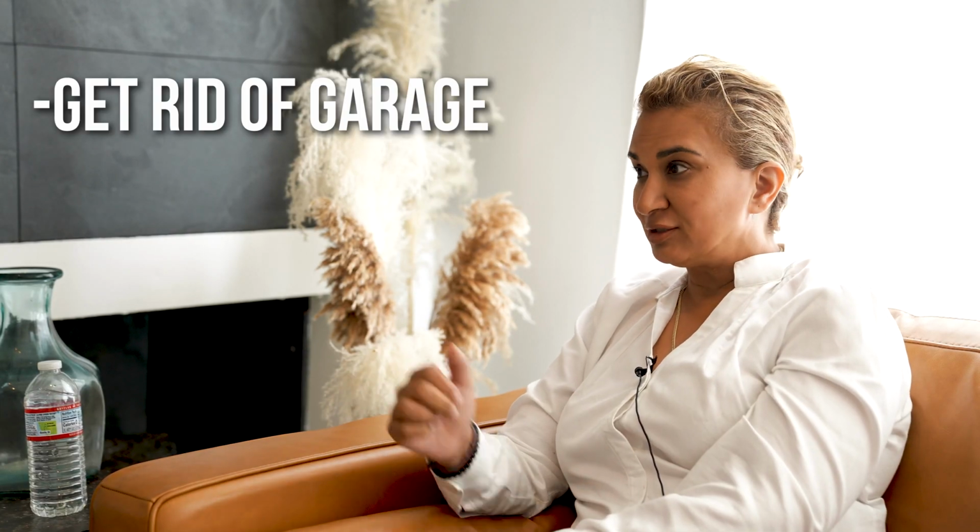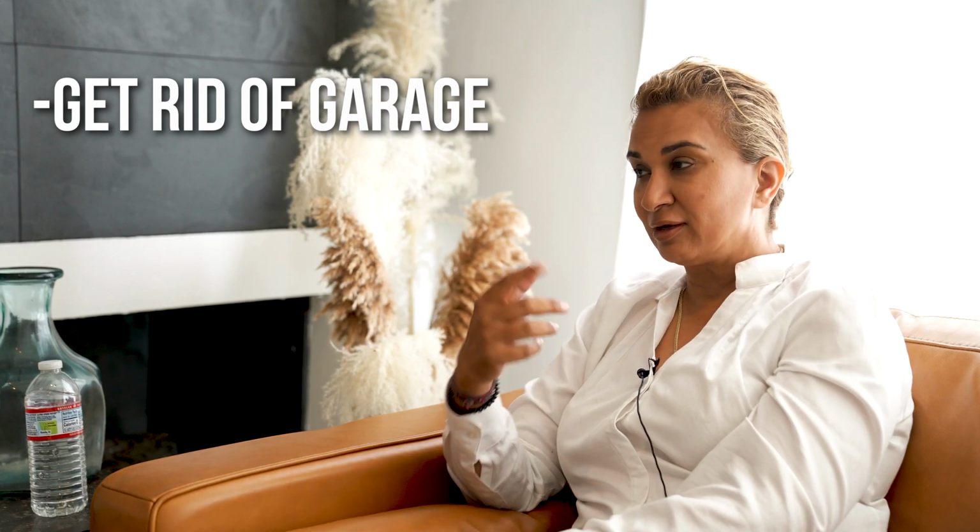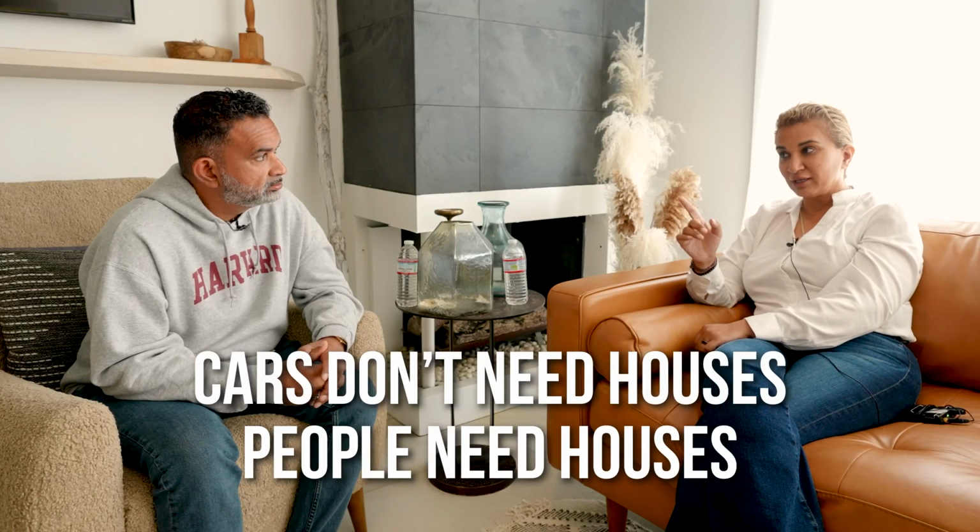Got it. So you're minimizing the common areas, meaning you're probably taking away the living room, a lot of the kitchen? Correct. And then you're turning that into bedrooms? I'm turning that into bedrooms, 100%. And then what about garages? I'm turning garages into bedrooms, because I am a firm believer that cars don't need houses, people need houses.